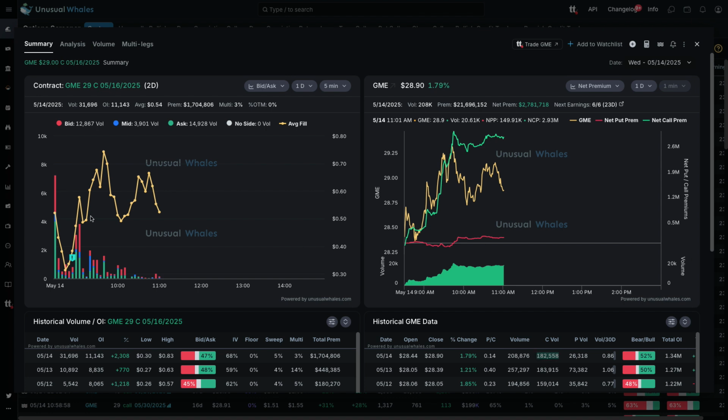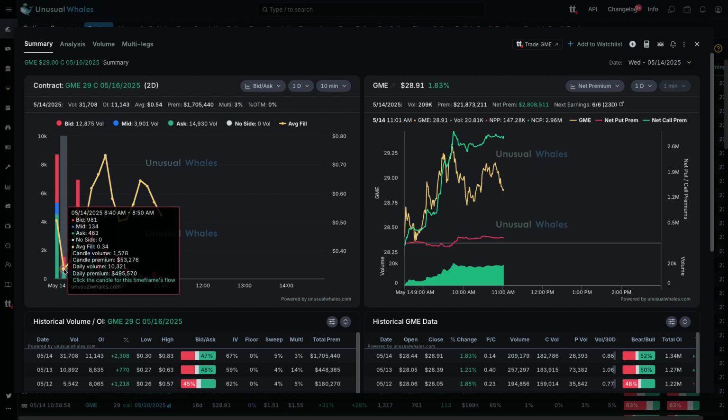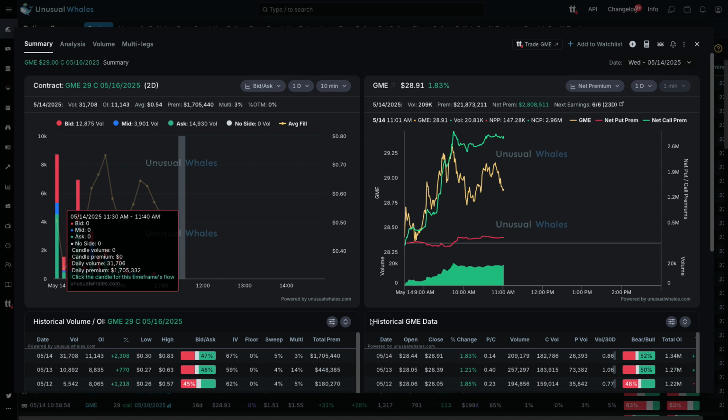Yeah, you can just see the calls. These are the 29s, about 1.7 mil total premium, but it's split, like I always say, buyers and sellers. Different sentiment here. You may think GameStop's not going to close over 29 this week, so you're selling these, or you might think it is going to go up, so you're buying them. Or you bought them low and you're trying to sell them high, or you sold them high and you're trying to buy them back low. So they've moved a little bit in the last few minutes since we started the live. But it's just split between buyers and sellers.